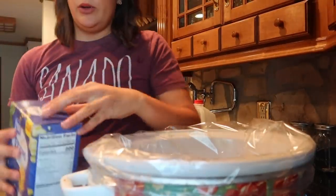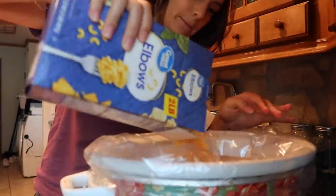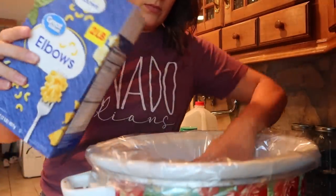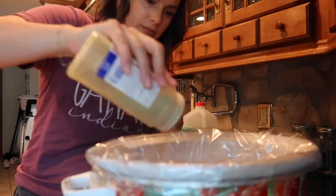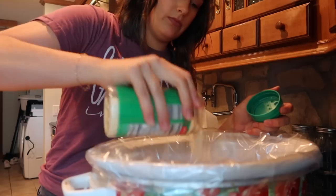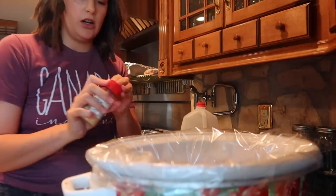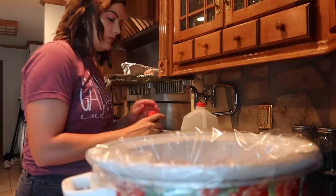All right, gonna start with a crock pot liner. 1 pound of elbow noodles. This is 2 pounds. All right, we're gonna do black pepper. Half a cup of Parmesan cheese, grated Parmesan. I'm really just eyeballing it. We're gonna do garlic powder. Paprika.